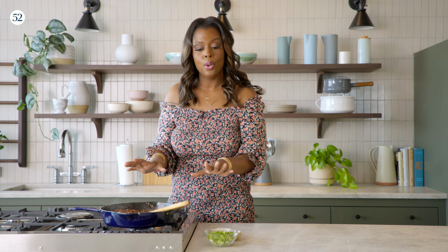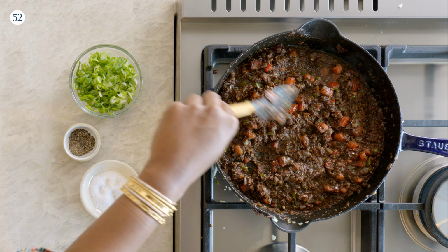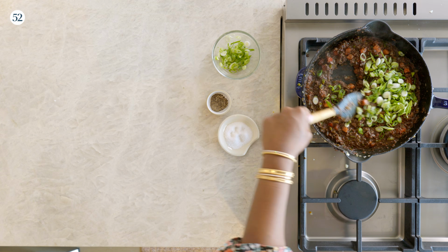And this is the reason why we reserve the salt to the very end, because it is a salty product, but it does need a little bit more salt and pepper to it. So now I'm gonna add a little bit, just to bring home all of the flavors. Salt and pepper, beautiful. And now we're gonna finish with some scallions. So you know when this dish is done when the corned beef is heated all the way through.